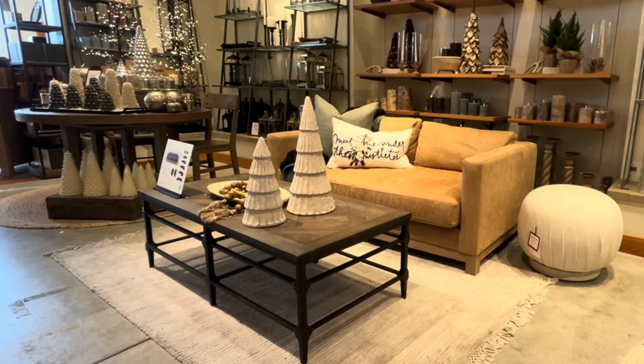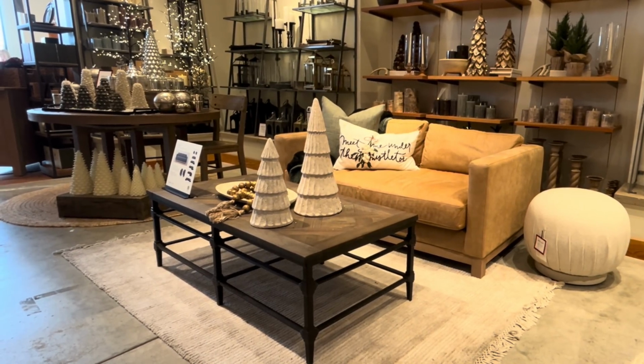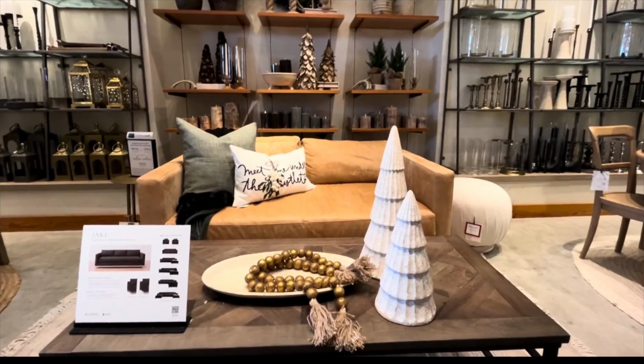I mean, unless you can find a spot for it that's not flowing with your other more elegant decor.